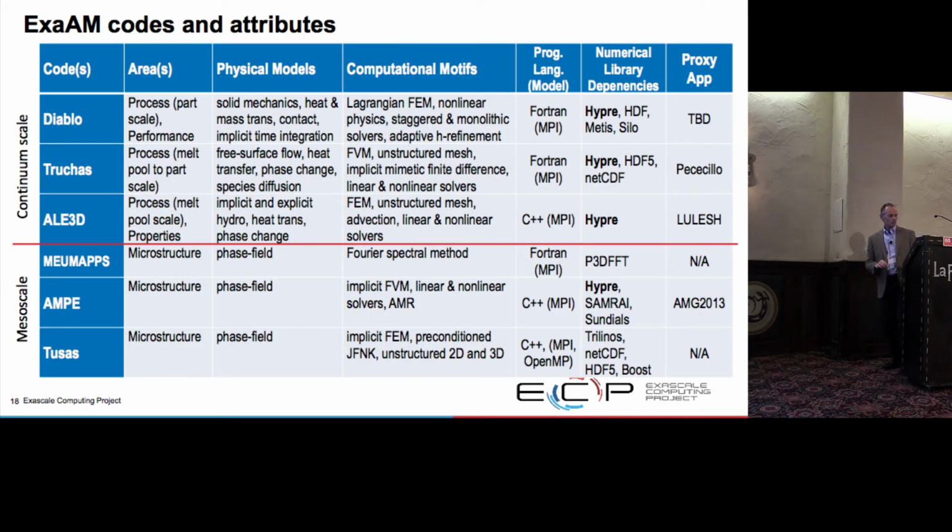I'll probably wrap up with this slide. Maybe I have one or two more. But this gives you a summary of those 6 codes, the 6 physics components that I mentioned, the continuum codes at the top, the mesoscale at the bottom, and where they fit in.